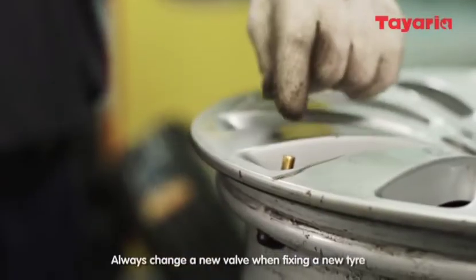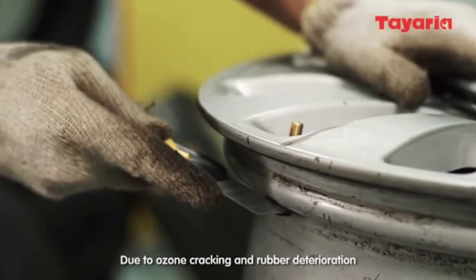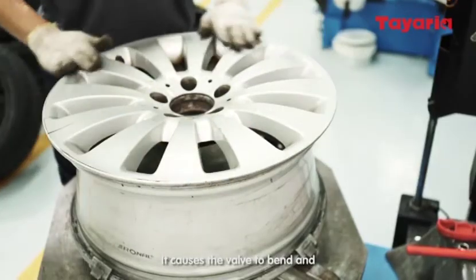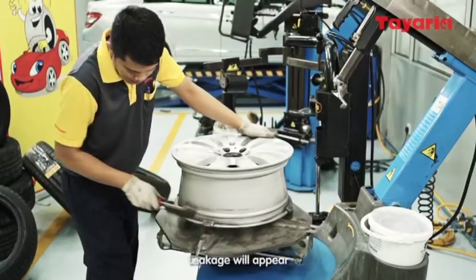Always change a new valve when fixing a new tire due to ozone cracking and rubber deterioration. As cars travel at high speed, it causes the valve to bend and the crack to worsen due to centrifugal force. Eventually, leakage will appear.